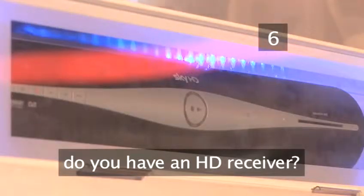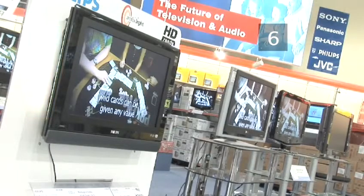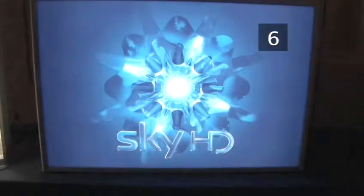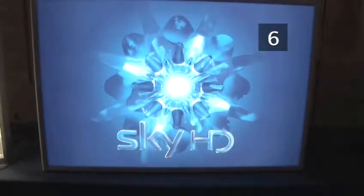Do you have an HD receiver? Confusingly, the fact that you have an HD-ready TV does not mean that you'll be able to watch HD television. The TV is essentially a monitor, and without an HD receiver, you will not have the correct signal coming to your TV.